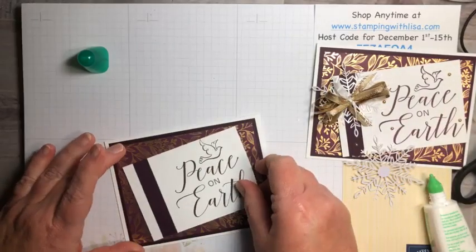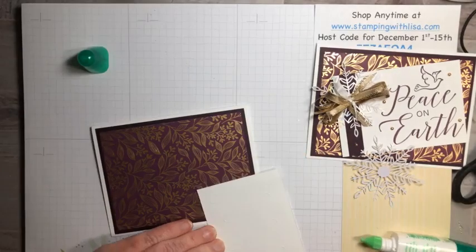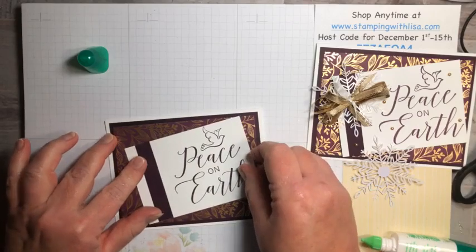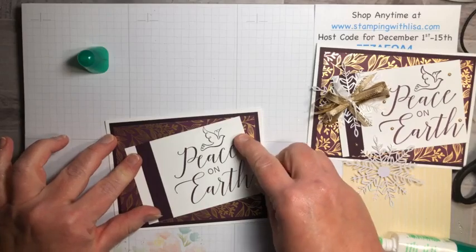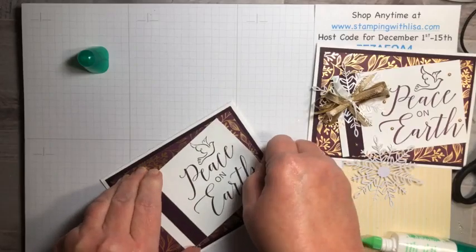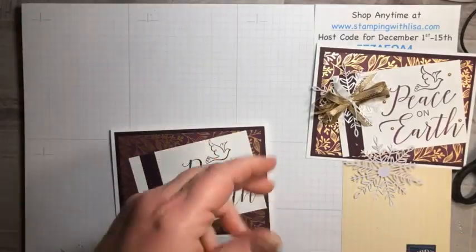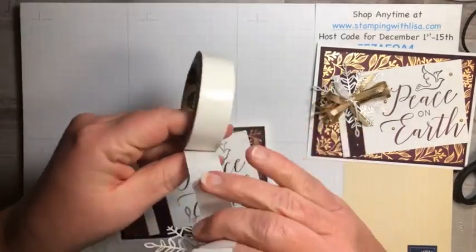All right, then we're going to do this cat corner again, and get it as close to the right side as you can. And, oops, that's a little crooked. I don't want it hanging off that edge. Oh well, too late. All right, then put the snowflake on with a couple glue dots.